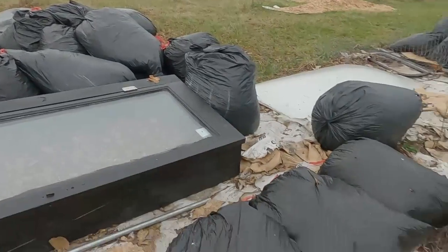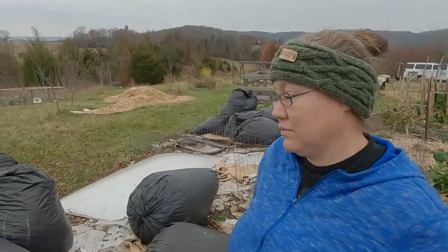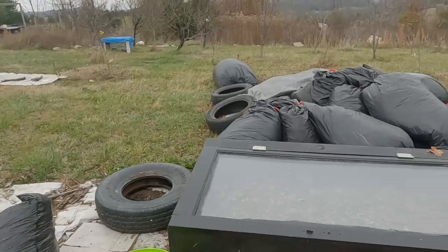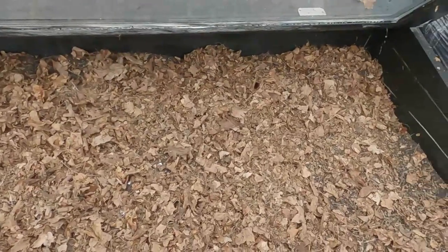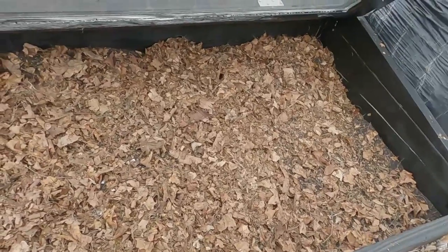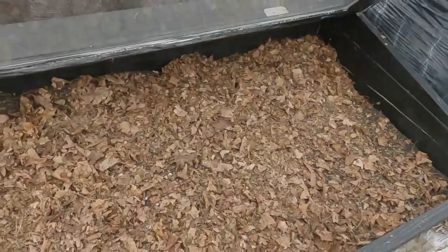This is our leaf haul. We'll leave most of these in the bags till spring. They compost better in there. And Cindy put a level of leaves and grass clippings in the cold frame. That's what this thing's called. We've got some of the microgreens coming up, but not a lot to report out of this yet.